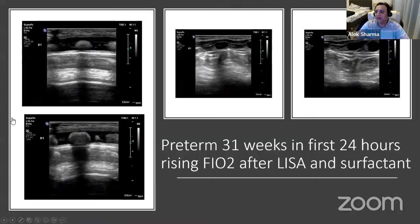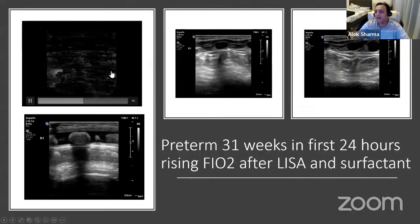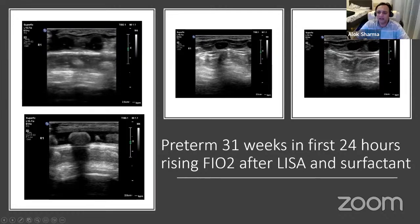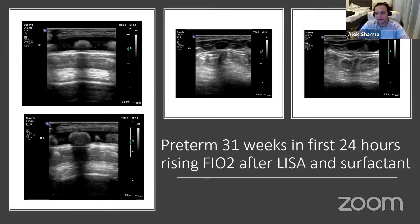Because actually for me, I can't at this stage in this image see any lung sliding. I can see an A profile with no B lines. And if I put an M mode on, I'll get a barcode sign. So I know there's a pneumothorax there. So again, I'd say to you, don't hesitate to lung. Don't hesitate.